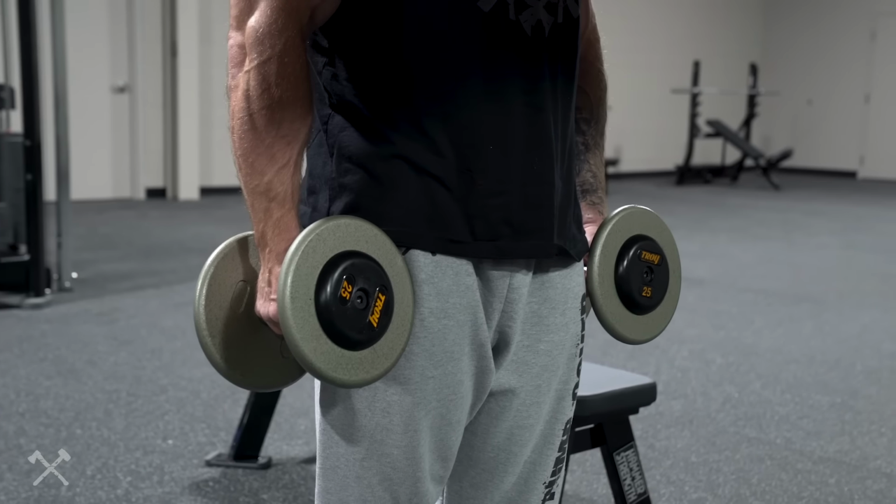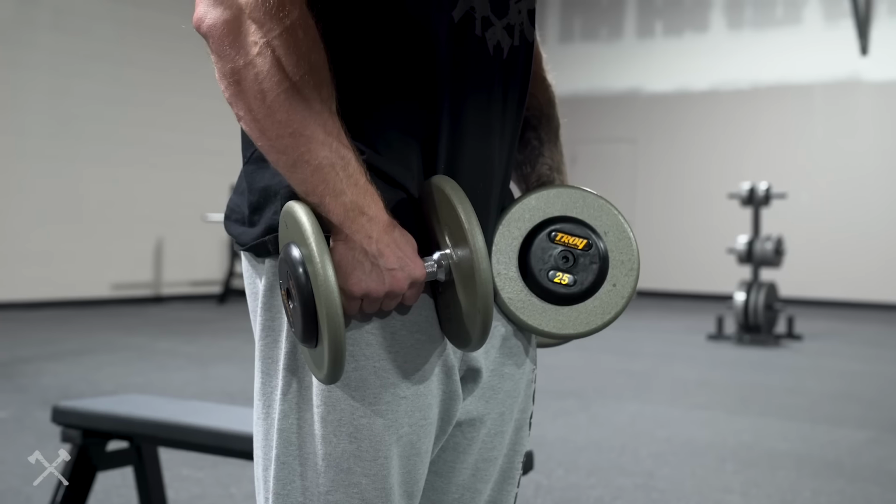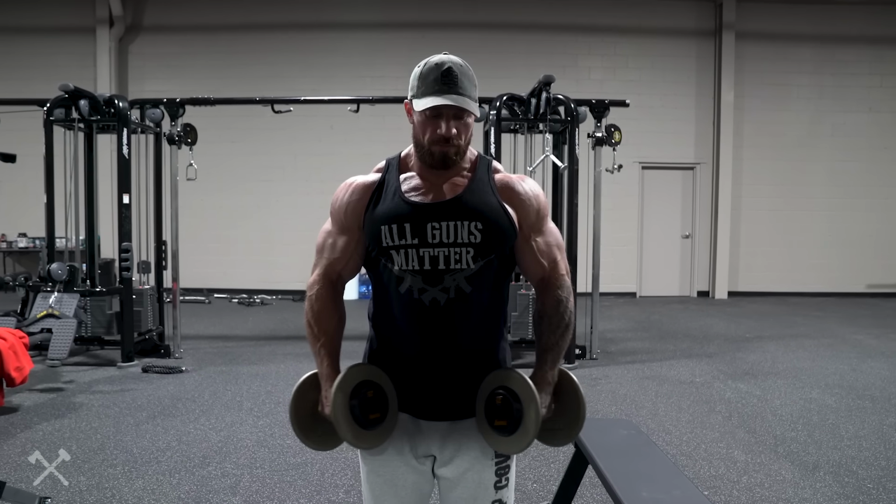Whenever you see people do side laterals, there's a number of different ways to do them. I prefer to put my hands right here with the dumbbells. Some people can put them in front of their waist. Some people hold them straight out. I want to put them right here.